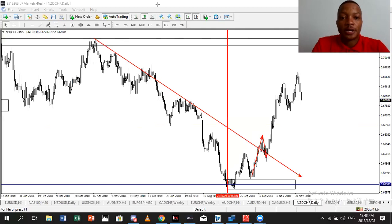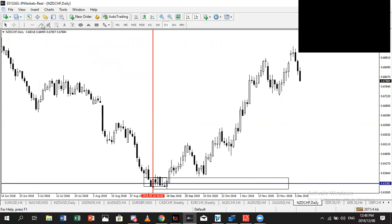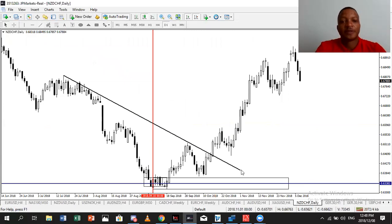Oh, okay. Yeah. You know what I did after I saw this one? Let me just show you what I did. I saw a change of structure, right? This is my level. Let me just throw it there. This is my level. I saw a change of structure here going up.